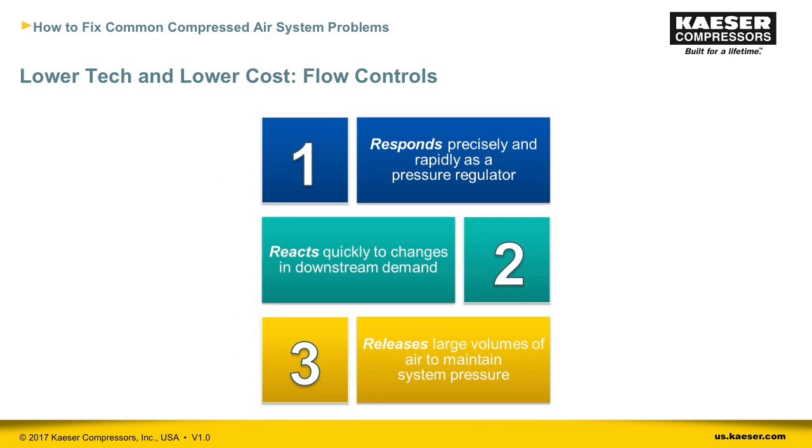Our next lower tech and lower cost solution is to add flow control. When used in conjunction with the right amount of storage, flow controllers can improve pressure control. They do this by responding like a pressure regulator, but in a much more rapid and precise way.